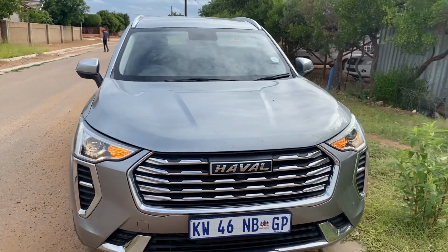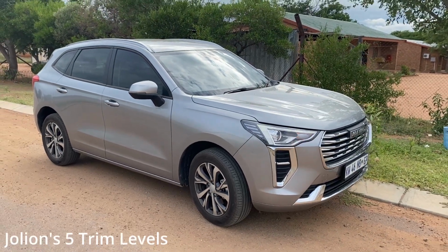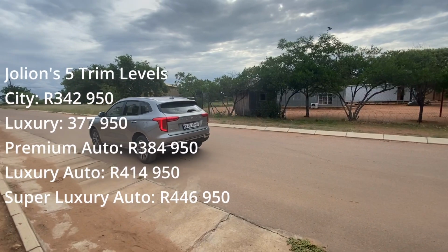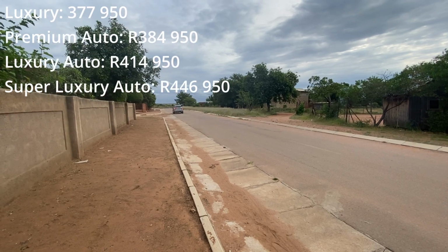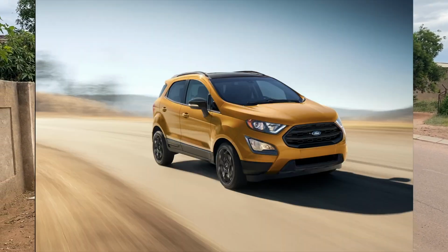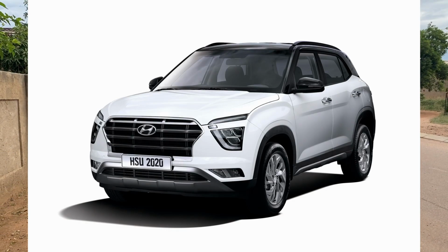The Haval Jolion is offered in 5 trim levels. You are really spoiled for choice here as the Chinese are trying to cater for everyone. The entry-level Haval Jolion City starts at 342,950 rands, followed by the luxury at 377, the premium auto at 384, and the luxury auto from 414,950. Top of the range super luxury starts at 446,950 rands. At this price range, it's in contention with the likes of the Ford EcoSport and Hyundai Venue. But in terms of size, it's pretty close to far more expensive cars like Kia Sportage and Hyundai Creta.